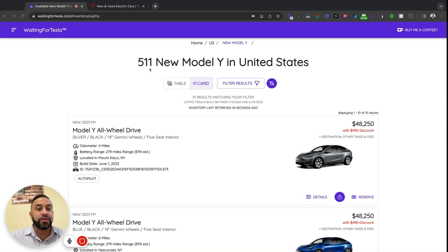This was a little higher earlier. I think 518 was the highest I've seen, which is the highest inventory count to date for the quarter, from when I started looking at this in mid-April until now, mid-June. And I suspect it's only going to grow higher as people place their orders on hold, maybe delaying delivery as long as possible to the end of the quarter to see what moves Tesla makes.